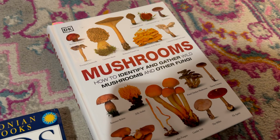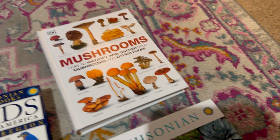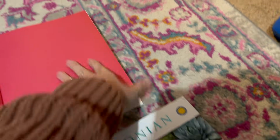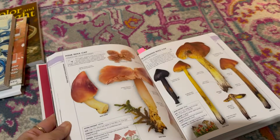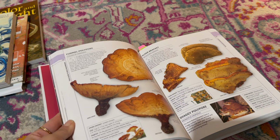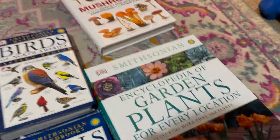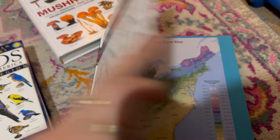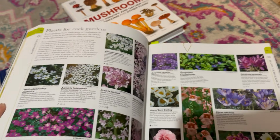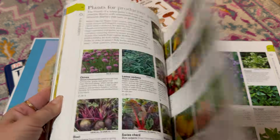This one on mushrooms, very, very nice to give yourself some inspiration and the different types of mushrooms, shapes, colors, textures. I just love it. This is a bigger one by the Smithsonian. It's more of an encyclopedia type of book, and yeah, I've used this one I don't know how many times, but it's very good.